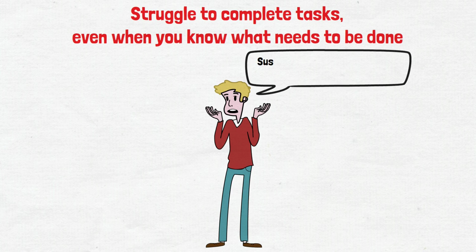Speaking of tasks, if you often struggle to complete them, even when you know what needs to be done, that might just be another pointer to inattentive ADHD, because your brain might have trouble sustaining focus and staying on assignments for extended periods.